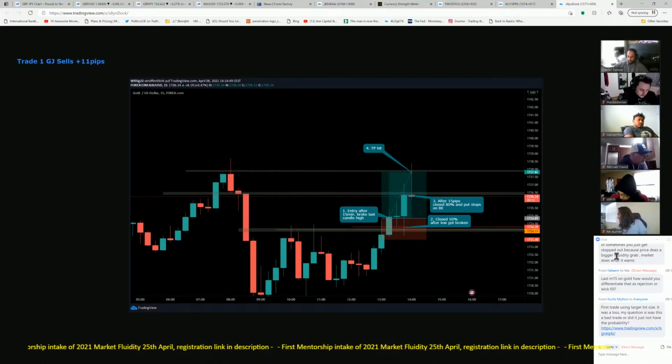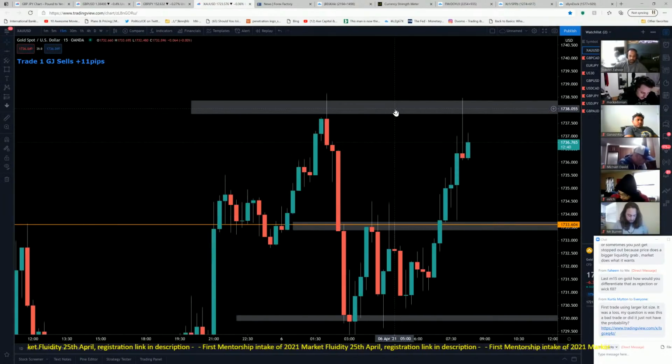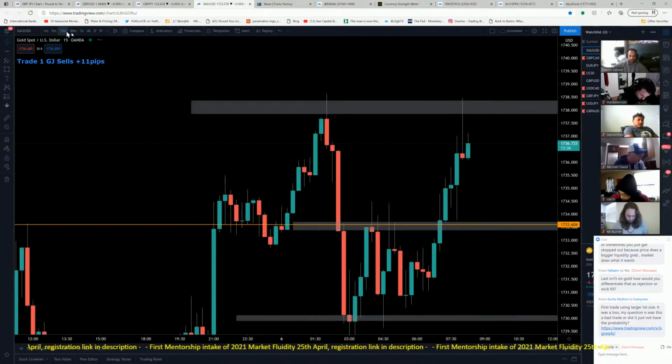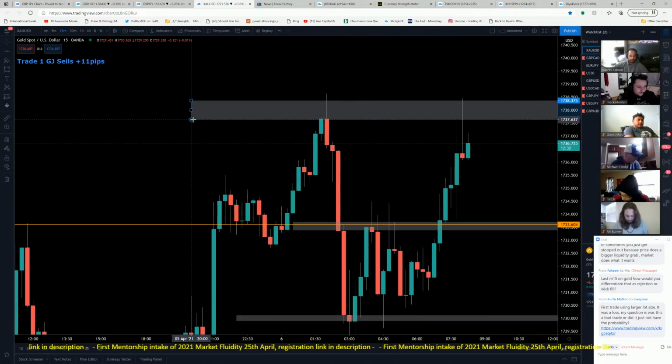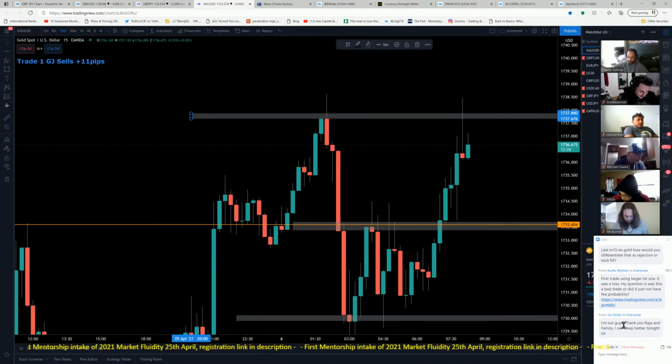Last 15-minute on gold, how would you differentiate that as a rejection or a wick fill? Well, this is a rejection because we came up to a resistance area and we basically rejected just like we did here previously. So now at this point, you may want to see price break and close above this area to potentially continue bullish.